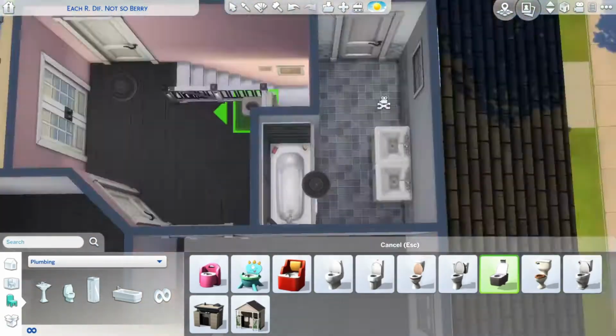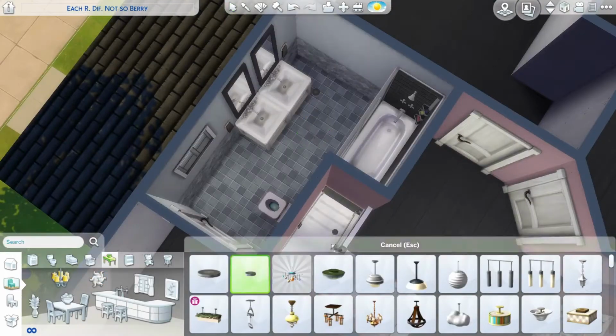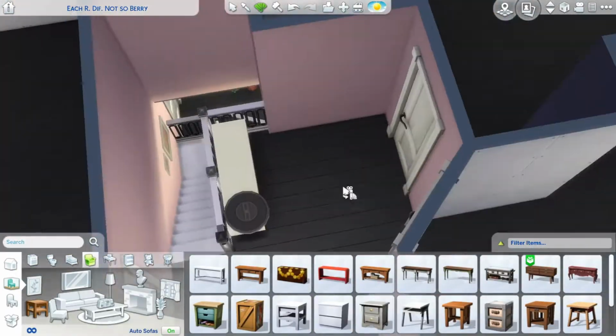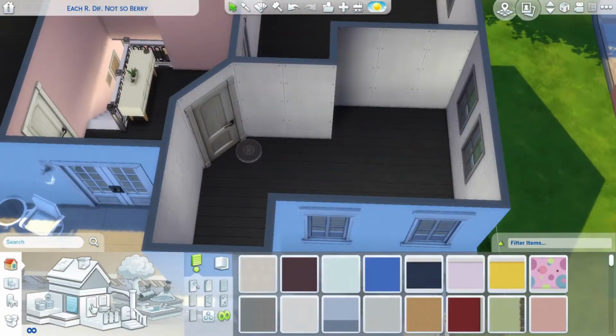I had 2 bathrooms in the whole house, and I decided that I would repeat the generation because of course bathrooms are a little bit boring, so I decided that I would give it a chance with 2 rooms instead of 1.